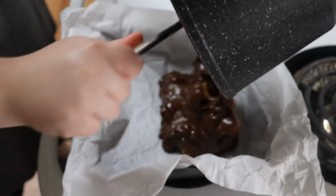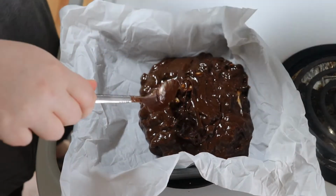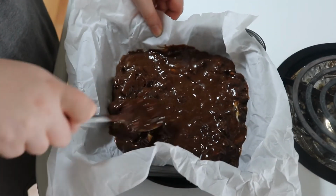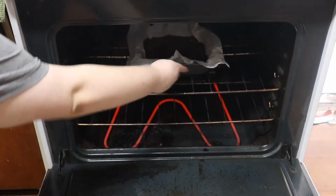Pour your batter into a parchment-lined baking dish. They baked at 325 for about 30 minutes.